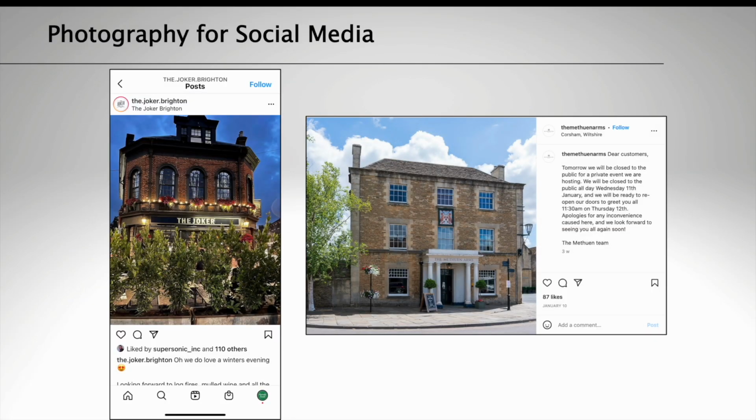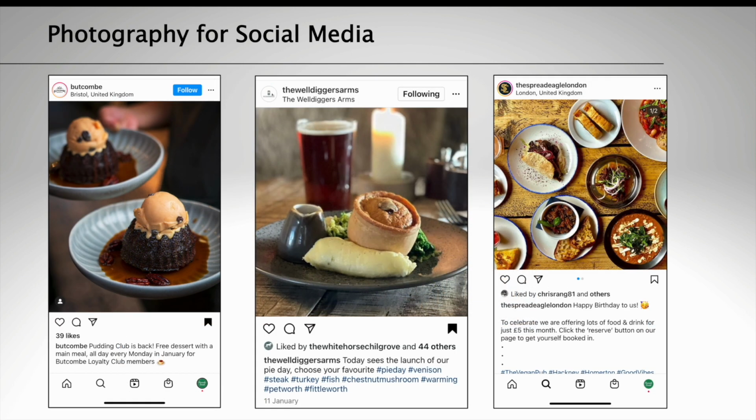Here are some ideas for photography that you could use for your pub. Firstly, people love to see pictures of your pub, both your interior and exterior, to give followers a sense of what it's like to visit. Photos of your food and drink, of course. So high quality photos of your menu items and specialty drinks can help to give your followers a taste of what you've got on offer.